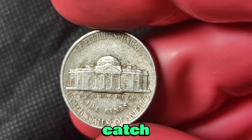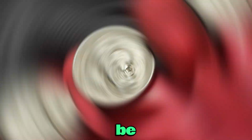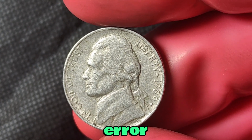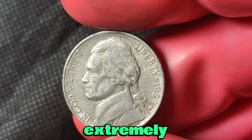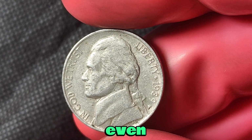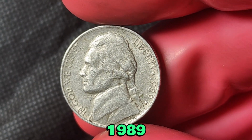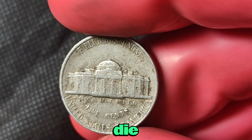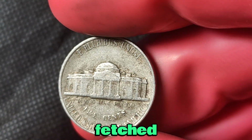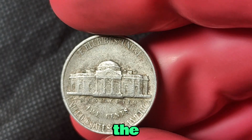Well, here's the catch. If you're lucky enough to find one with a rare error, you could potentially be sitting on a gold mine. Some of these error coins have sold at auction for thousands of dollars, and in some extremely rare cases, they've even reached the $1 million mark. For example, a 1989 P Jefferson nickel with a rare minting error, such as a double die or an off-center strike, has fetched prices anywhere between $500 and $1,000 in the current market.